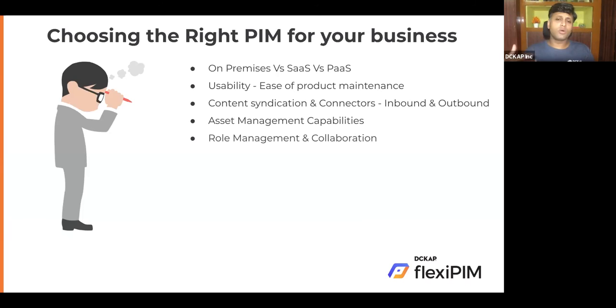And look out for role management and collaboration options, which are available in whatever PIM you're looking at. And then also look at import and export protocols. Even though you self-manage a lot of things within a PIM, it is very important that you are able to import your supplier information and export some information back to your customers or partners. So that's very, very critical.